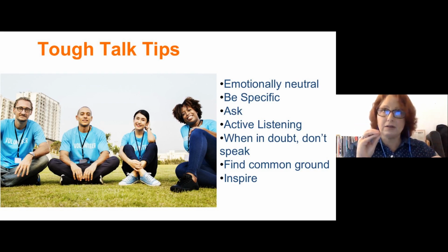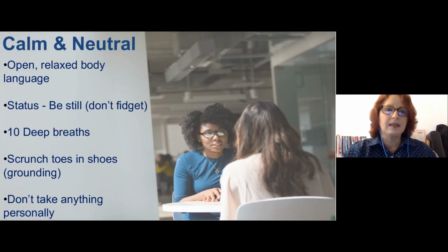If you are trying to counter their point, resist that urge. Again, find common ground. What's their why? How can they still contribute to the goals of the agency and their work? And really try to inspire them with what you're hearing in the conversation.